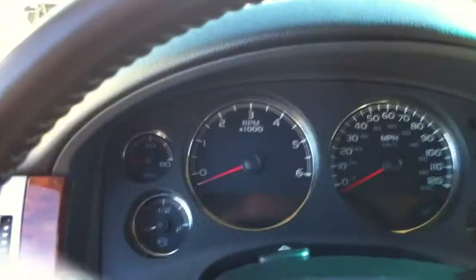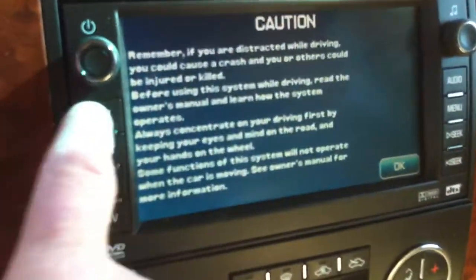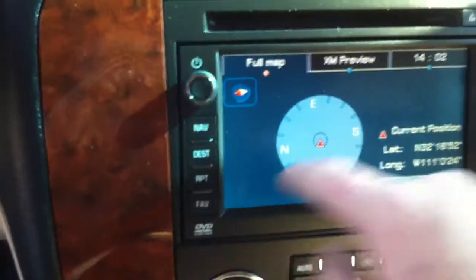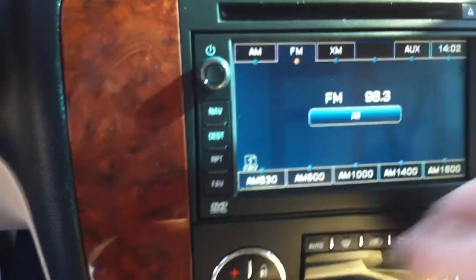There they are. All right. Let's see. It needs a nav disc. See, it says insert map disc. This thing goes like that, right? Then, I guess you close that. I'm not even sure how to work it. Oh, here we go. Close it, hit that, then we go to audio. Here we go. FM. That's right.